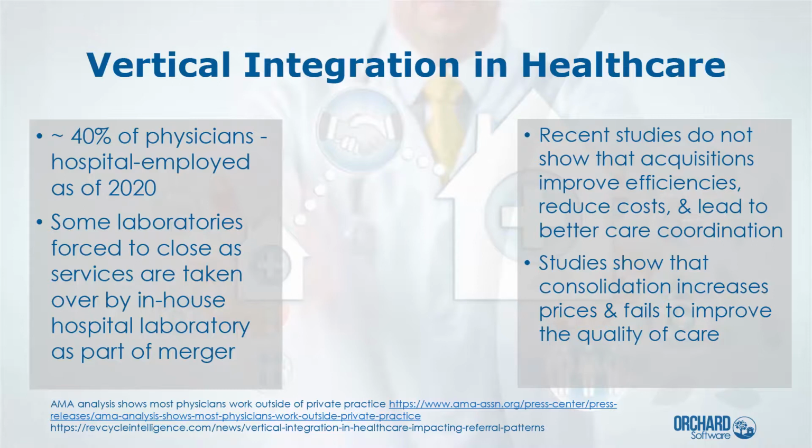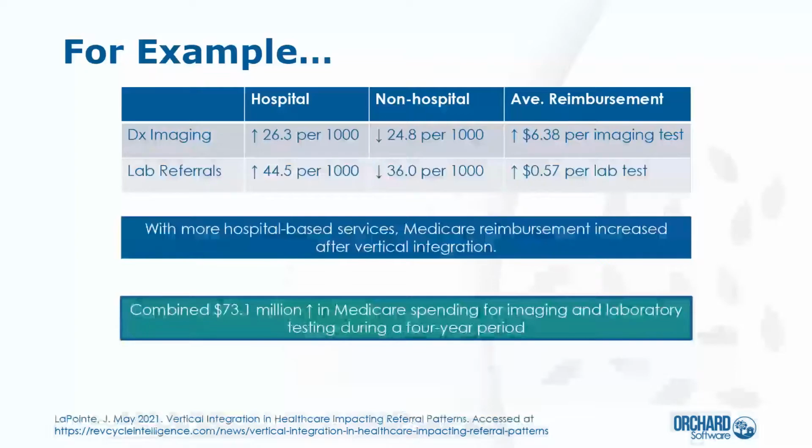In spite of the advantages that we are supposed to reap from this vertical integration, studies are not showing that we improve efficiency, reduce costs, or have better care. The studies are actually showing that the consolidation is increasing pricing and not improving the quality of care. So for example, there was a study here. This is a review of 2013 through 2016 Medicare fee-for-service claims data, and they looked at the effect of hospital ownership on physician practices and how that impacted Medicare reimbursement rates.